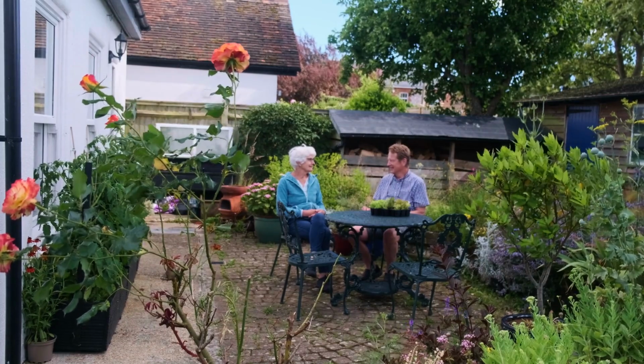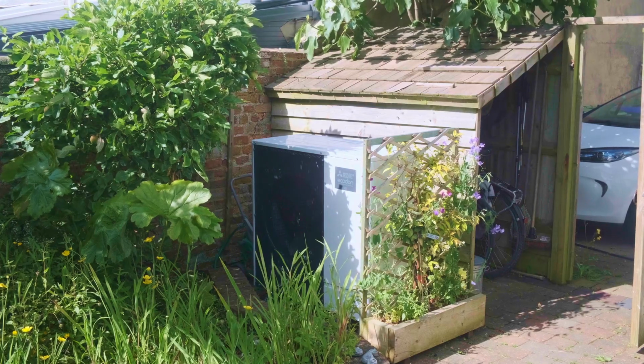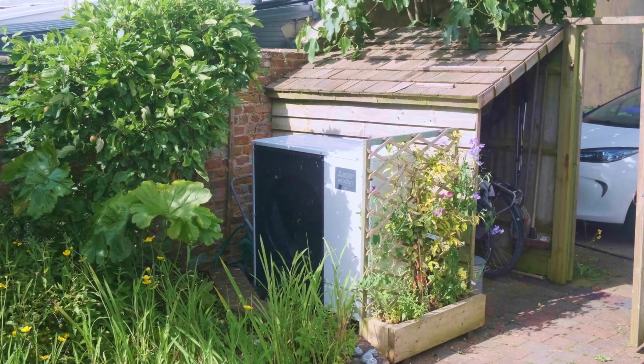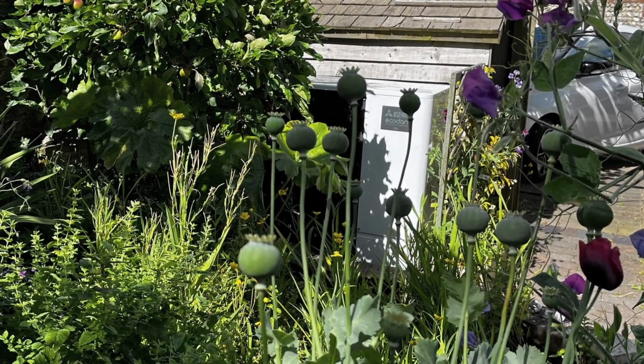2 years ago, we went a step further and installed a heat pump. It was a bit of a challenge finding a space to fit the outside unit and also the internal water tank, but we managed to squeeze it in, and it's been working well ever since. We didn't need to change any of our radiators because we'd done a good job on the insulation first.